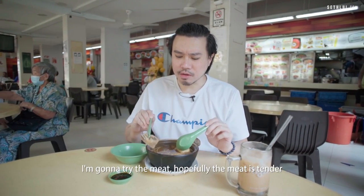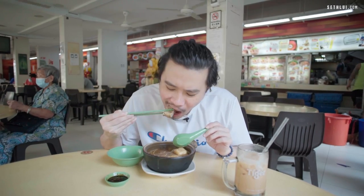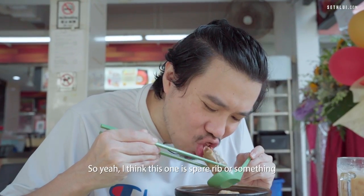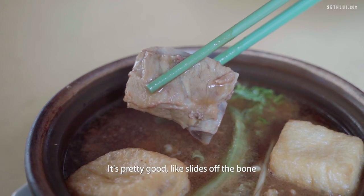I'm going to try the meat lah. Hopefully the meat is tender. Important point is the meat is not tough lah. So yeah, I think this one is like the spare rib or something. It's pretty good. It slides off the bone.